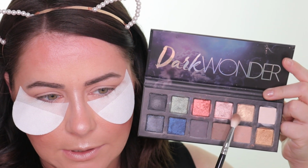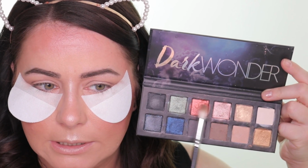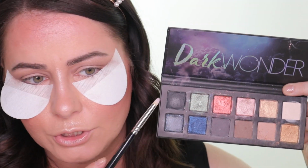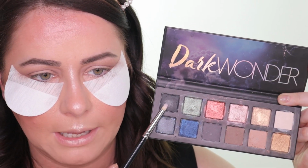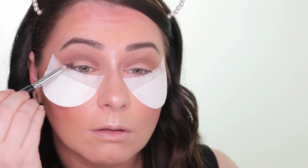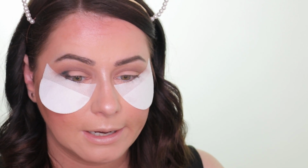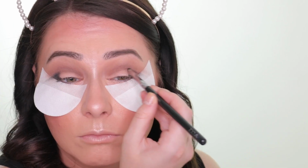I think in today's video I'm gonna be doing a half cut crease look with these two colors and maybe try some of these green under my eyes. I'm gonna take a small brush and put this black shade, which is actually, like I said, not that black, in my outer corner. Good thing is that it's quite easy to blend though. But it's definitely not a black shade, it's more like a dark charcoal color.